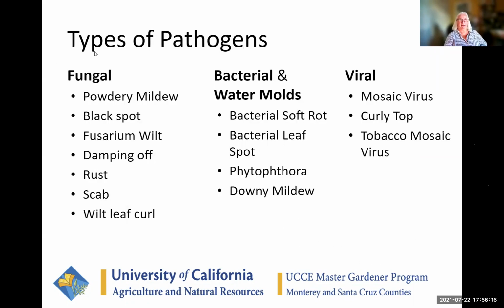And there are basically three types. The fungal type are the most prevalent, and you will actually see signs of the disease. With rust, you will see little red pustules under the leaves. And you know it is a fungus, and you know it is rust because you're seeing basically the sporulating fruiting bodies. With black spot or powdery mildew, those are things you can see on the leaves. So you know what it is. Pretty easy to identify.